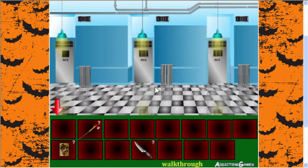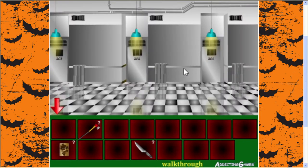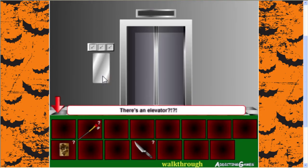I think you should go to 202. Oh, me too. I had a strong feeling about that room. 202? Oh, yeah. This room right here with the ghost girl? Yeah, wait. Ghost girl. You already have the stupid lighter. Yeah, we do. Great. Now go to the elevator. There's an elevator? Yeah, it's right here. Who runs this place?